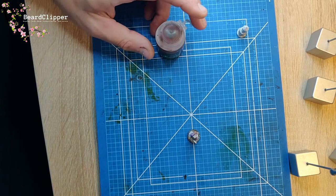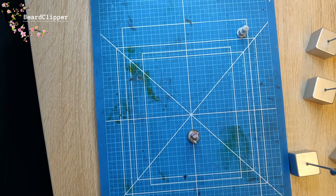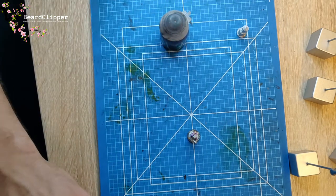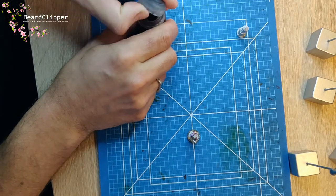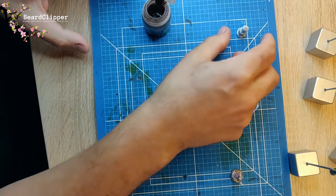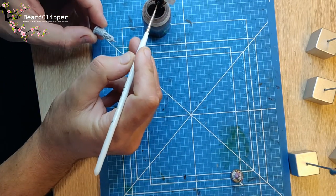And then I'm going to use some of my very precious and running out Earthshade. I'm hoping to get to a Games Workshop on the weekend and pick some more up. That's my plan. There is one in town. But they didn't reply to my message on Facebook asking if they were open. So I'm going to go to town anyway, so I'll try and find it.